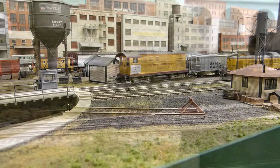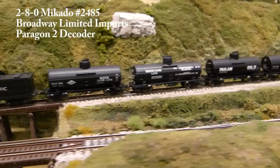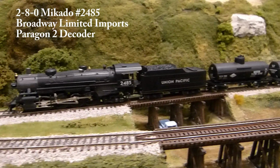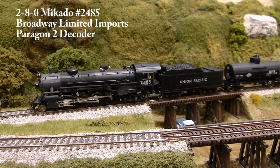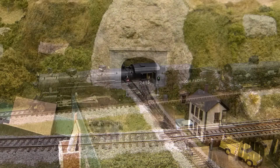Let's start with the steam locomotives. The roster includes 3 steam locomotives that only operate on layouts other than the Willow Creek due to the size of their wheelbase. This includes a pair of 280 light Mikados, both of which we catch at the crossing at Glacier Valley.